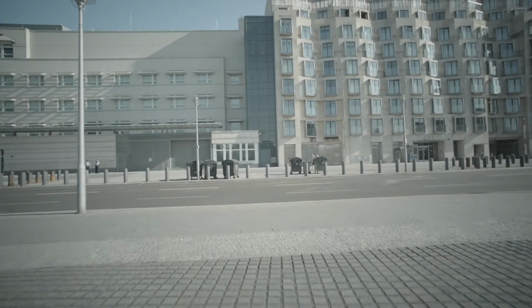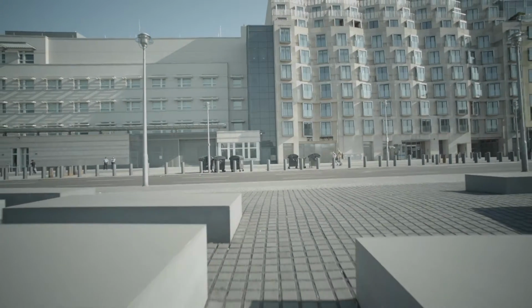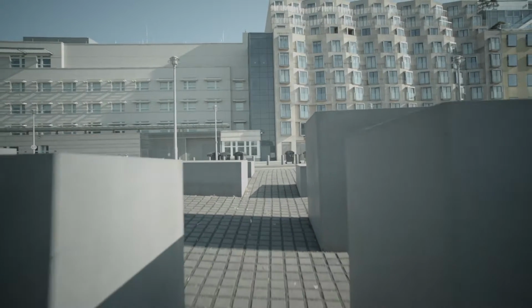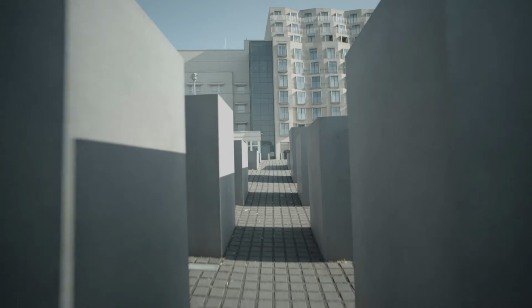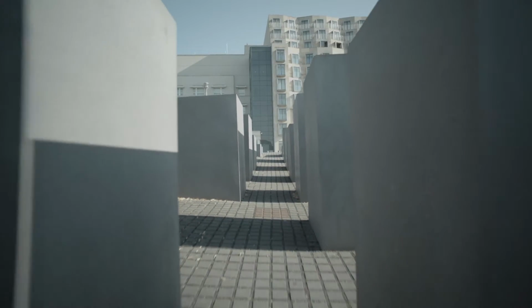When you're walking through the city of Berlin, you're almost in it before you know it. The blocks at the edges of the site are very, very low, almost like park benches. But very quickly, this undulating ground descends and the height of the blocks begins to change and come up very quickly.